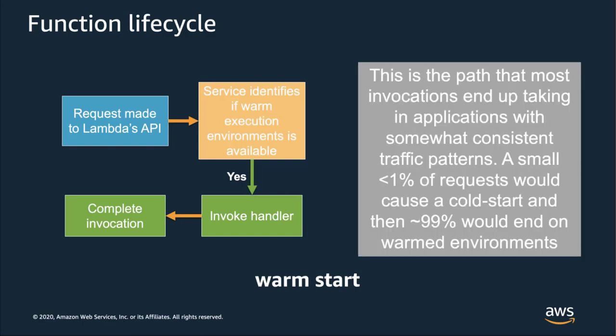And again, this is the situation that you see overwhelmingly for an in-production Lambda-based application. Because we keep resources around warm for you, which means that as subsequent requests come in, they should land on a warm environment. And so overwhelmingly, this is what a majority of your events will end up going through for most workloads.